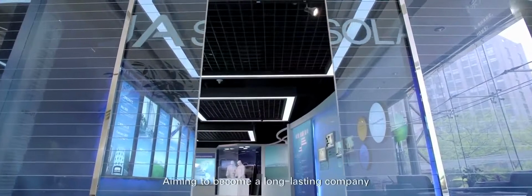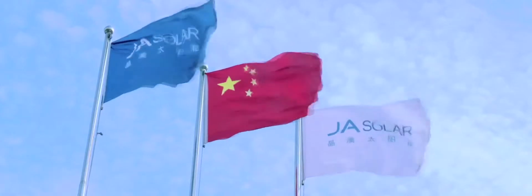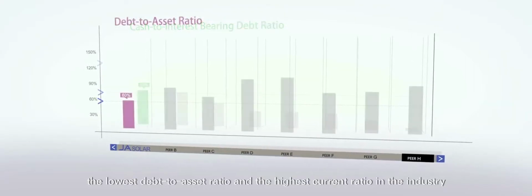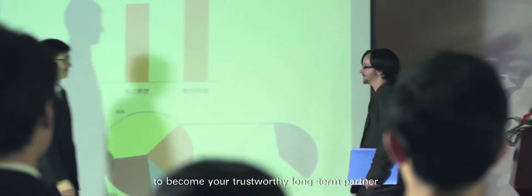Aiming to become a long-lasting company, JA Solar has been striving for healthy and stable development. It has the soundest balance sheet, the lowest debt-to-asset ratio, and the highest current ratio in the industry. The solid balance sheet enables JA Solar to become your trustworthy long-term partner.